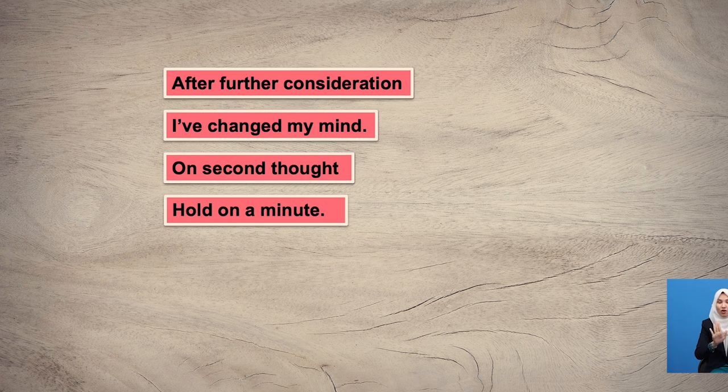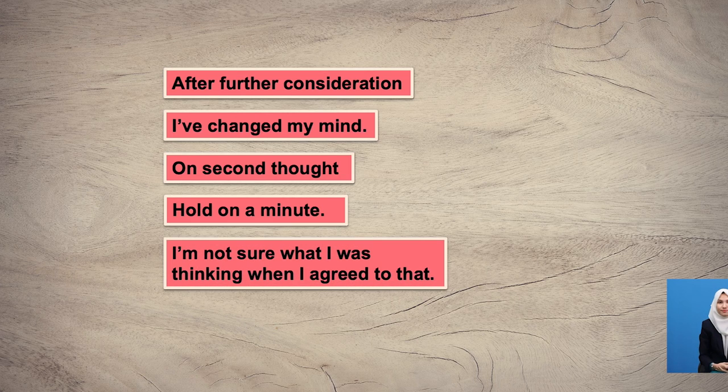Hold on a minute. You can use this expression when you need to inform someone that you are actually considering what you have decided before. I'm not sure what I was thinking, when you realize that your previous decision or opinion was not logical, use this phrase.